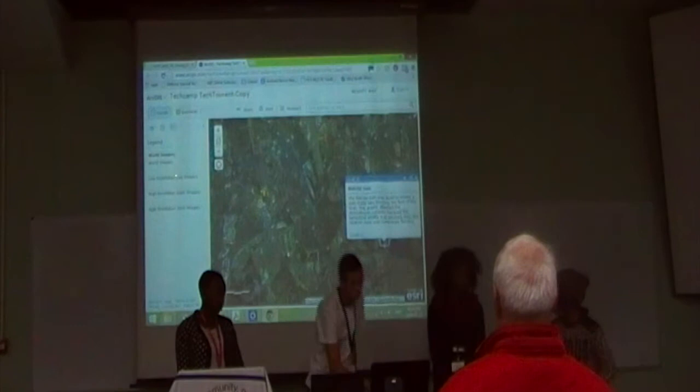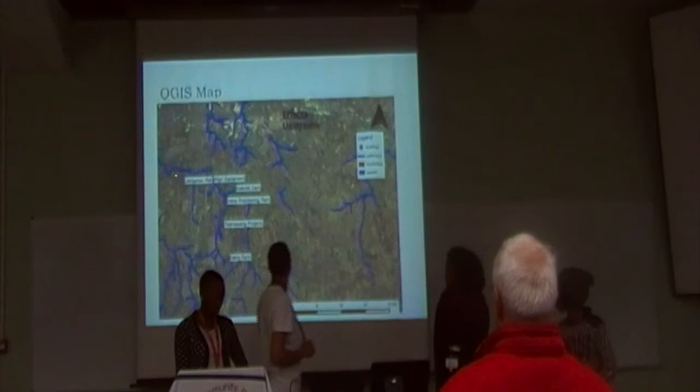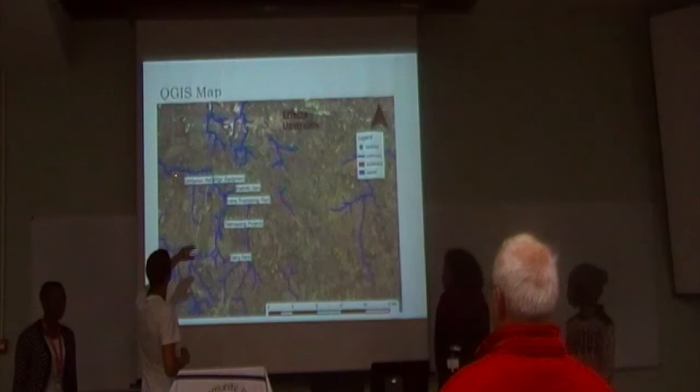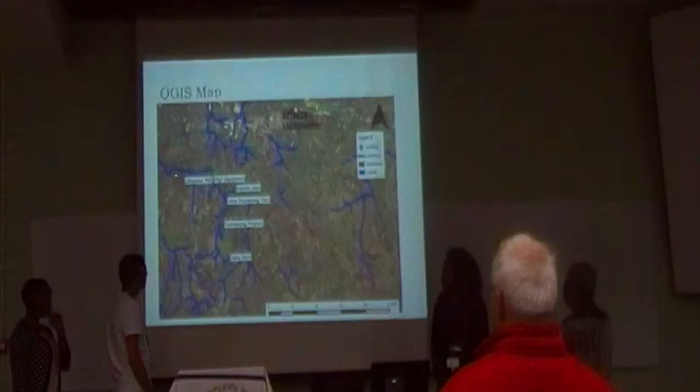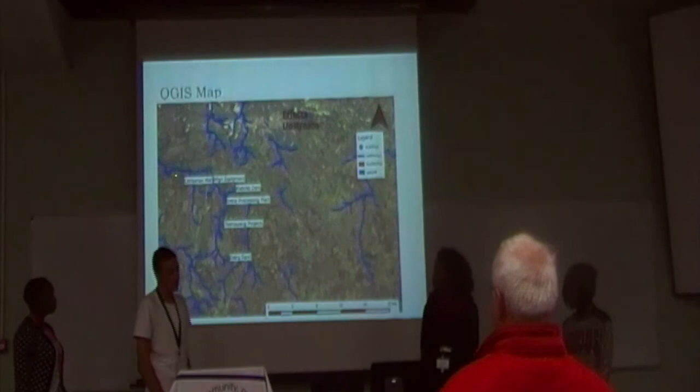This is actually the map that our team came up with using QGIS. Here we have mapped the waterways around the Centurion area and maybe all the important areas and buildings around which may have an effect downstream. That was the main focus of our map, to see what was happening upstream that could have an effect on the downstream areas.